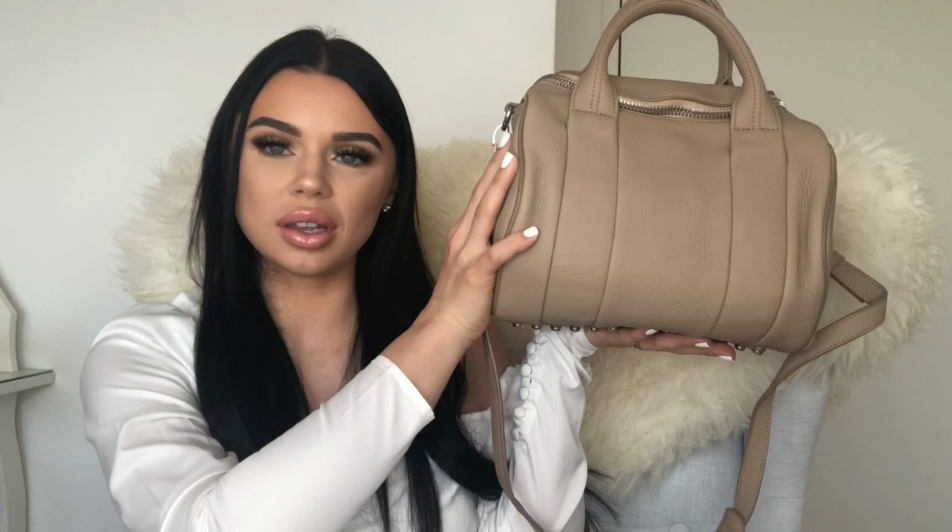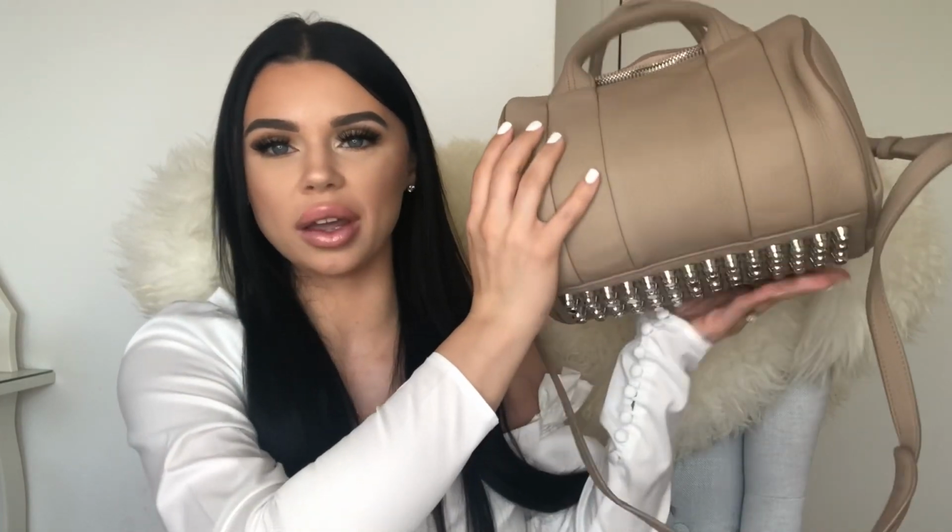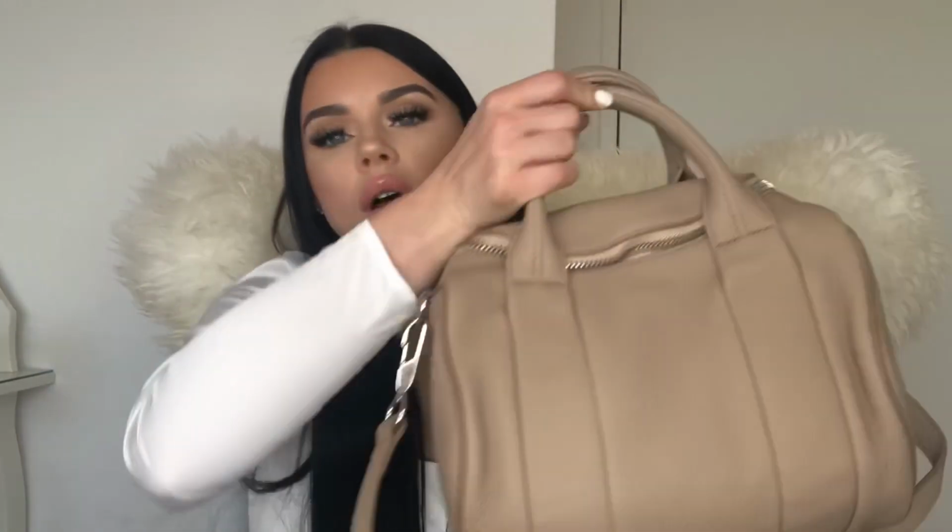I'm also doing this because not only was it requested, but I also have a new bag, which is the Rockie by Alexander Wang. I have the silver and beige color. This is a great everyday bag. It's kind of the same type as the Speedy from Louis Vuitton, just more of a sporty vibe. I just love it. And it's the same size as the Speedy 25 from Louis Vuitton.